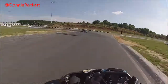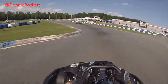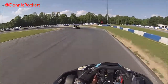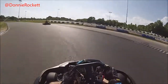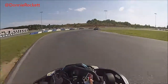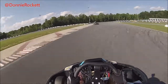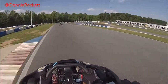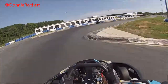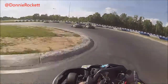Again, this track is quite a lot of fun. Decent amount of turns. You can finesse the car around some of these turns and knock some time off. There's enough turns that it takes you a little while to remember all of them, or at least remember what you need to do with each of them. But after 1 or 2 races, it'll start to set in pretty good. And again, it always helps to get behind somebody who looks like they know what they're doing or has been there before.